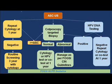Now coming to this report, which is very routine in our day-to-day practice, atypical squamous cells of undetermined significance, that is ASCUS.